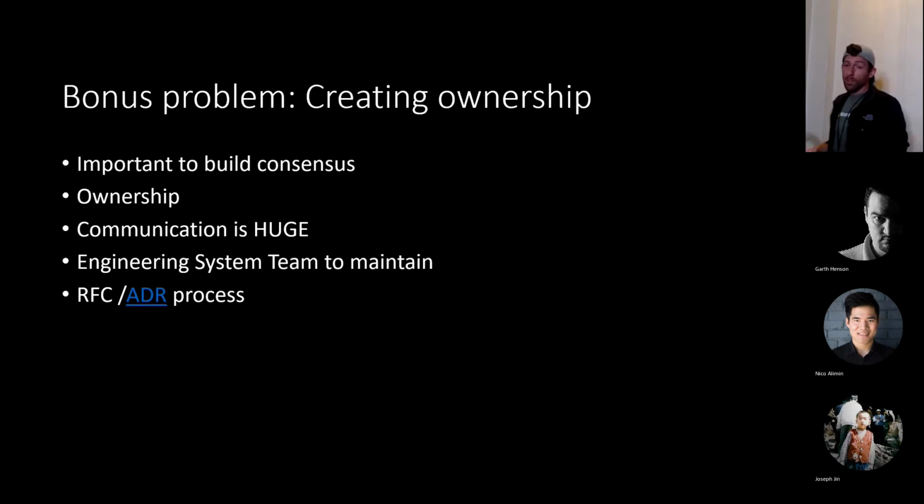A bonus problem that I wanted to make sure we brought up is ownership. Obviously, in a huge monorepo like this, you've got a lot of players in the game, and you don't realize how complicated it is dealing with that many people. So it's really important, especially for my team designing and maintaining these tools, for us to build consensus and to try to help around the pull request process.